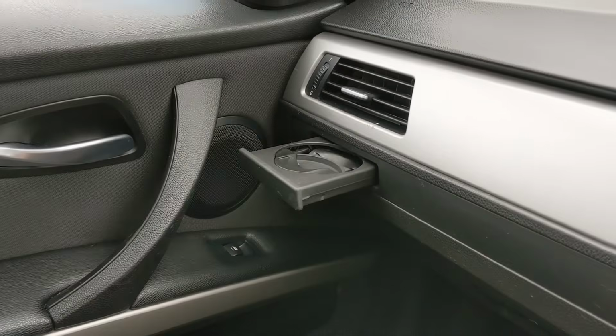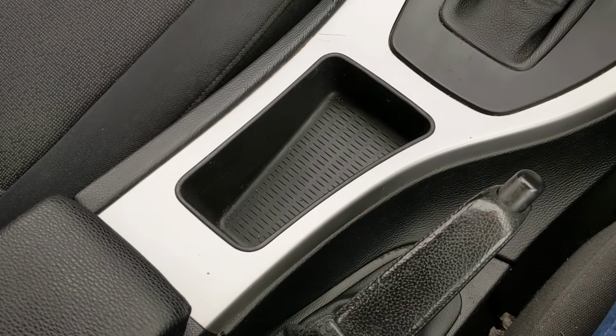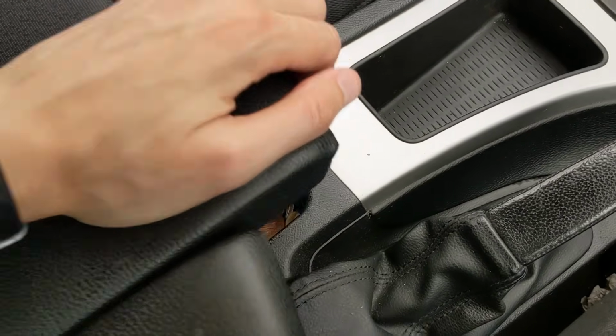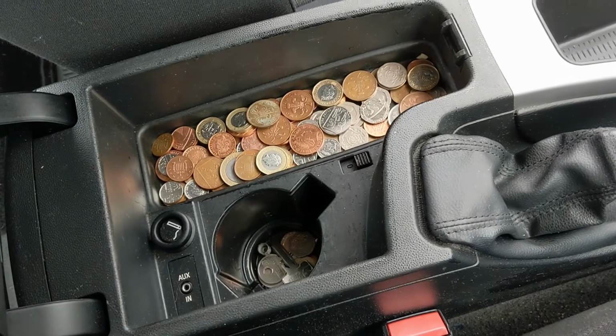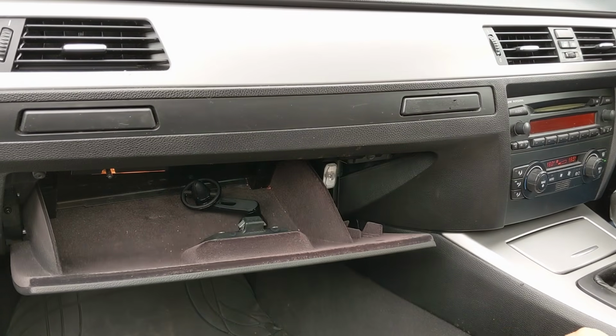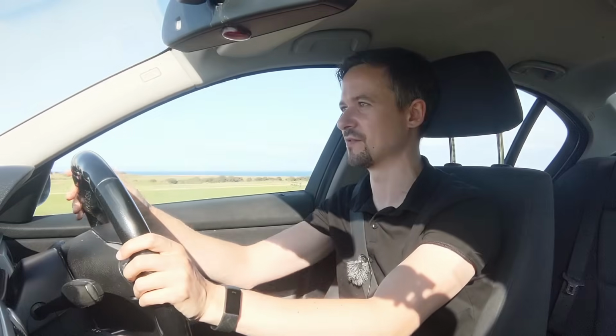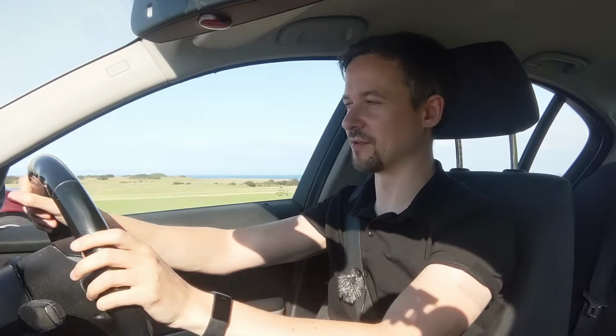You've got a nice little cubby hole here in the centre, and then another one behind it for just storing little odds and ends, and then a pretty big thing here by the handbrake. And then the glove box is a reasonable size as well, and then you've got some door pockets. Unlike certain other manufacturers, these are just plastic in here, they're not lined with any nice materials. And I don't have any sunglasses holder.